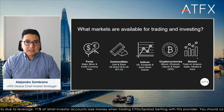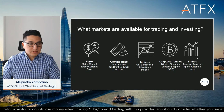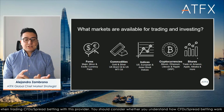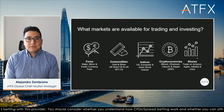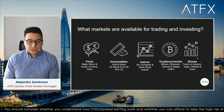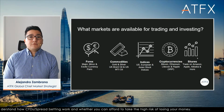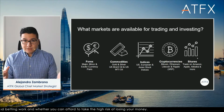And then we have the indices. Most people are very familiar with indices because we have our pensions in there, and indices overall is a good market to invest in. So you have the different indices. You got the German DAX, the 30 biggest shares in Germany. You have the FTSE 100, the 100 biggest shares in the UK, on the London Stock Exchange. You have the S&P 500, the 500 biggest shares in the US. You have NASDAQ 100, which is the 100 technology shares. And then you have many different other indices.